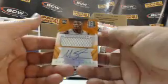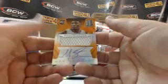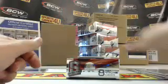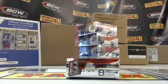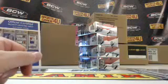Spectacular. Rookie jersey autograph. For the Celtics, Marcus Smart, orange prism. 22 out of 25. Smart. Red prism die cut for the Chicago Bulls, Derrick Rose, 11 out of 25. That is box one.